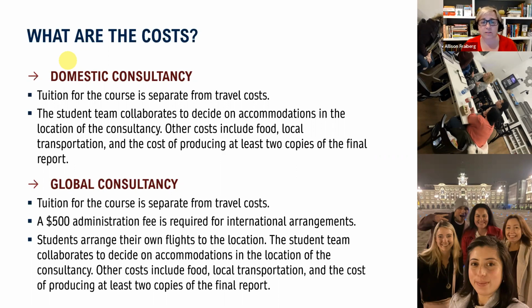You'll also decide on your accommodations, and that's for the domestic consultancy. And that's also obviously for the global consultancy. Again, you can stay in hotels or Airbnbs or VRBOs, any kind of accommodation, but you work as a team to decide what's best for the team.